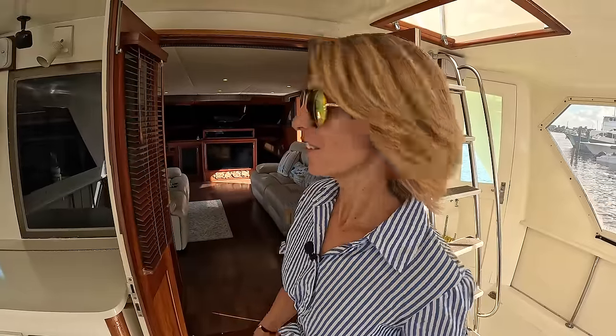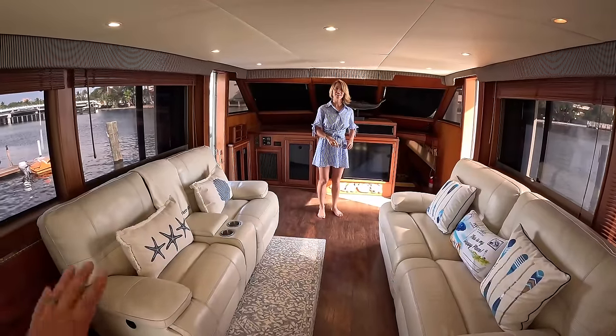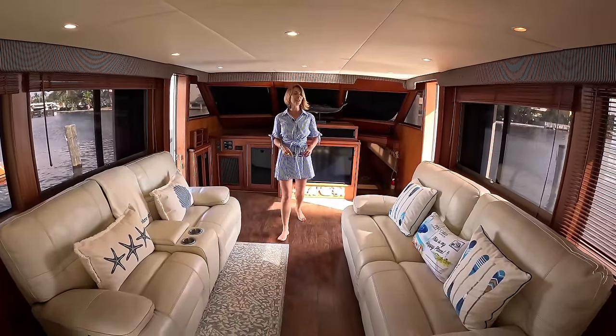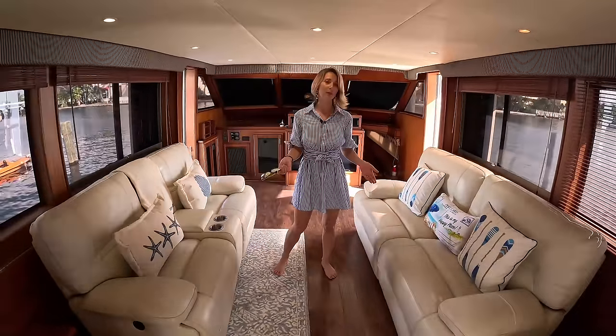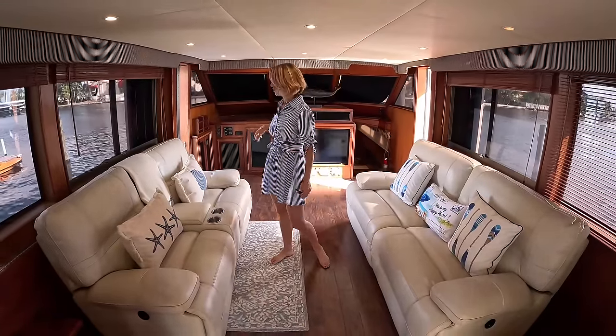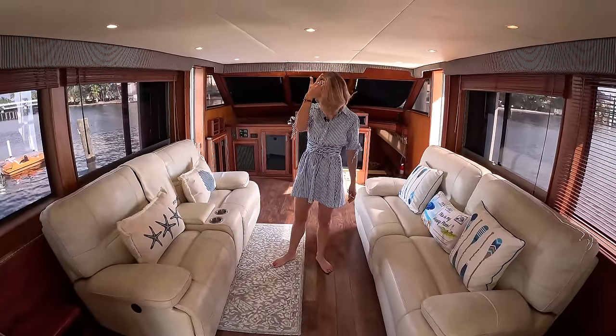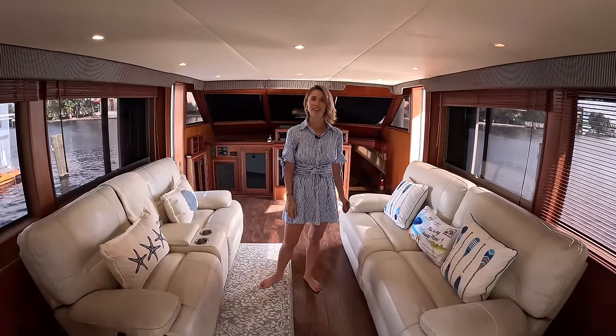All right, let's check out the interior. Well, it's a little bit overwhelming with the couches, huh? I know, they're pretty big, but it's a bit of a blank canvas, right? You can do whatever you want here. It's loose furniture, so if you have a different idea for this space, you can completely change it up. But obviously, two very comfy couches here set up.